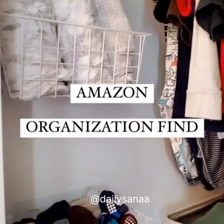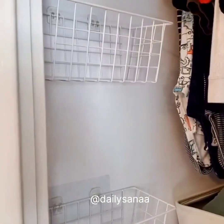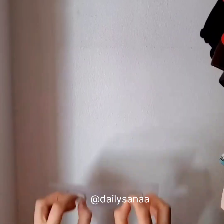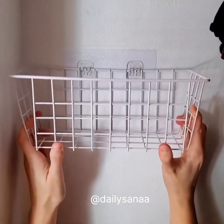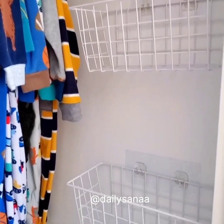Amazon Organization Find. If you have dead space in your closets, grab a set of these wire baskets to create more storage for smaller objects such as socks, hats, shoes, and toys. These baskets can be placed anywhere you need with no drilling or tools required. The set comes with adhesive wall mounts with hooks that can hold up to 20 pounds of weight each.